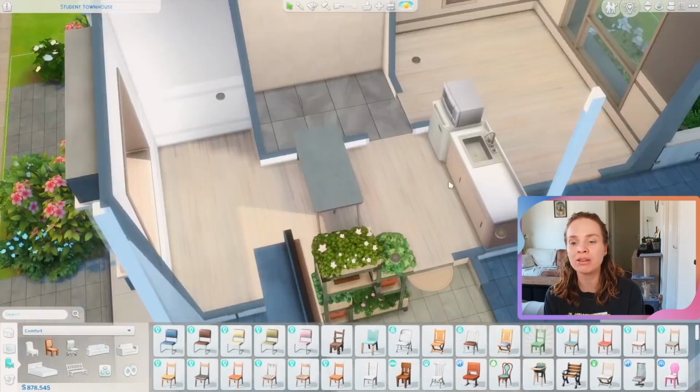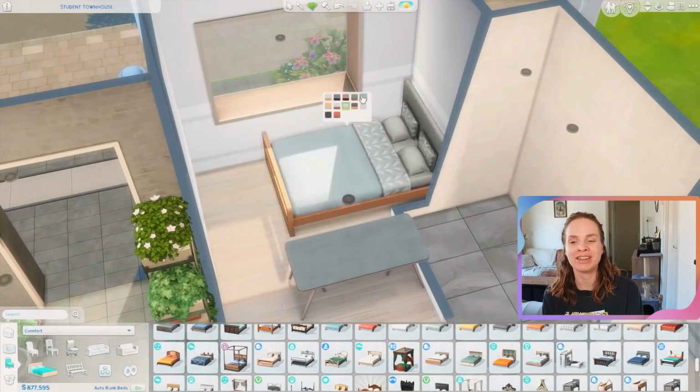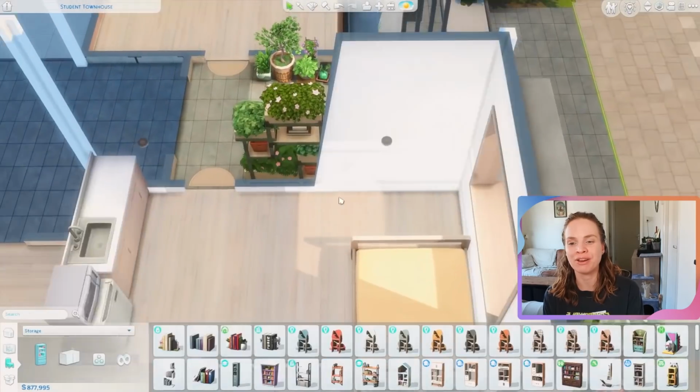That is also possible, of course. But yeah, I just wanted to make clear that you could actually use it as student housing. So that is a lot of fun in my opinion.